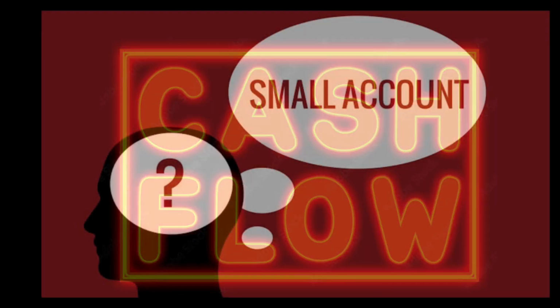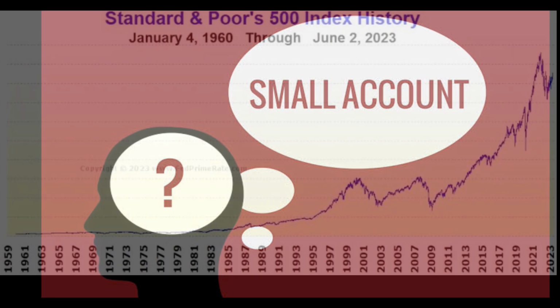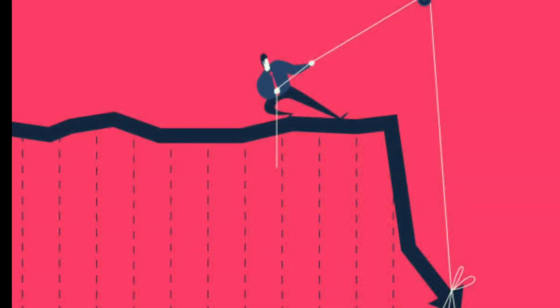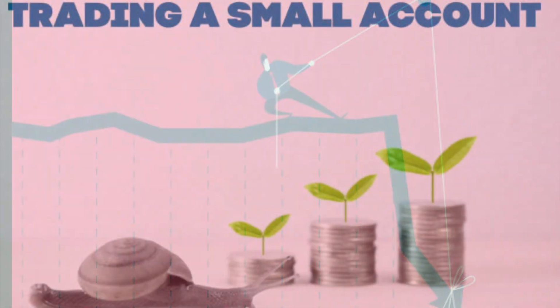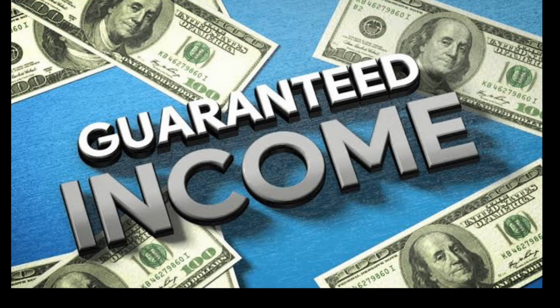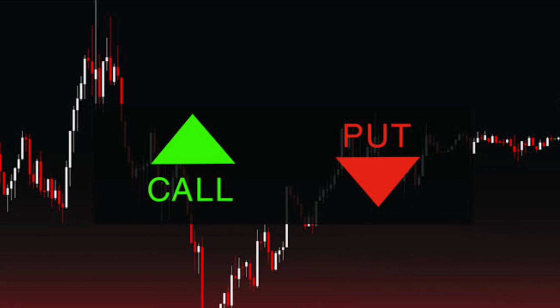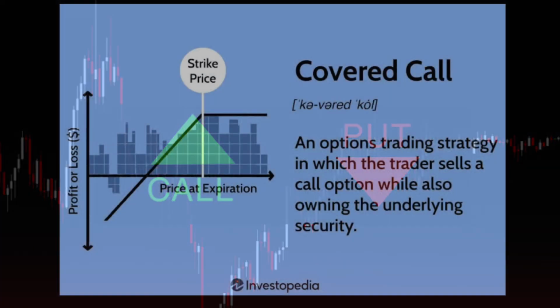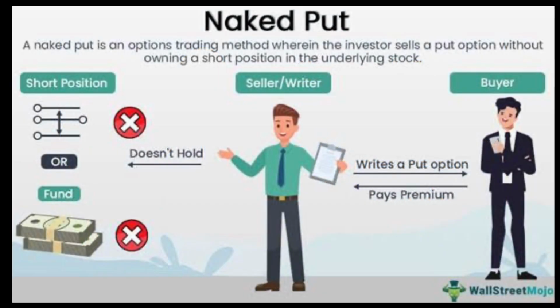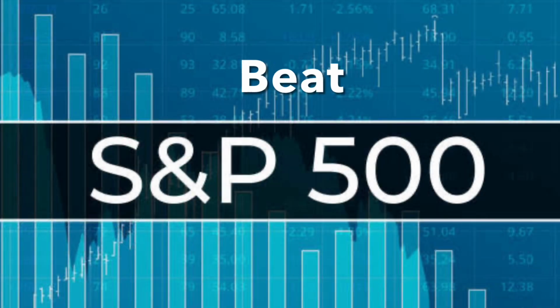If you only have a small amount to invest and you don't want to wait years to see gains and you definitely don't want to lose money, there is a way to use your small account, let's say $3,000 to $5,000, to generate income right away in the stock market by selling covered calls and naked puts like I do. This method does not only guarantee cash flow or income, it can also beat the S&P 500.